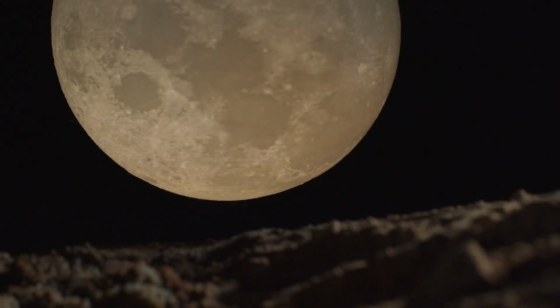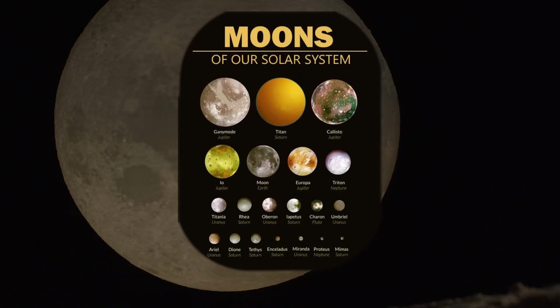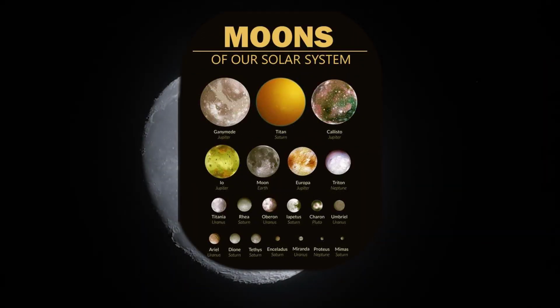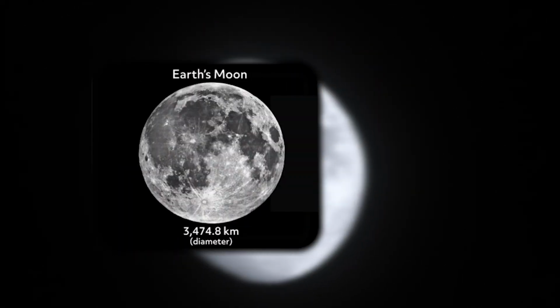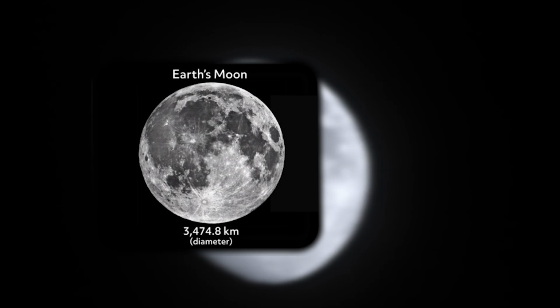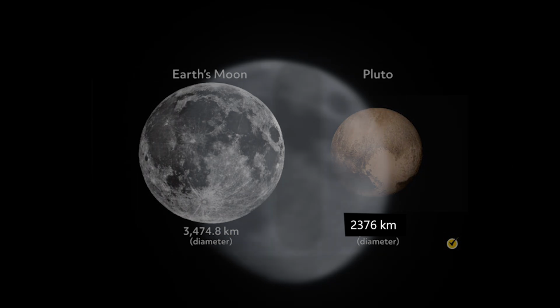So what is the reason the moon looks so big? The moon is actually quite large, sitting at the 5th largest moon in our solar system out of the 200. The moon, which has a diameter of 3,474 kilometers or 2,159 miles, is also 46% larger than Pluto, which has a diameter of 2,376 kilometers or 1,473 miles. The moon is actually the Earth's only natural satellite that orbits the Earth every 27 days.